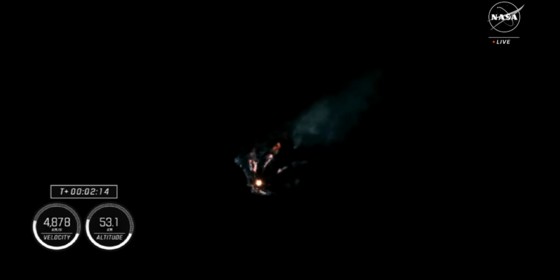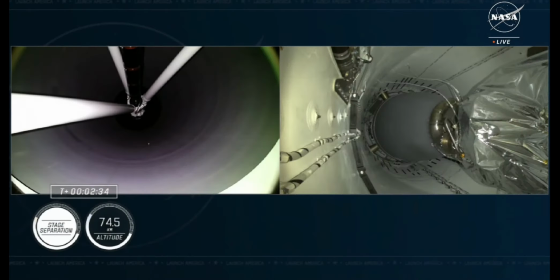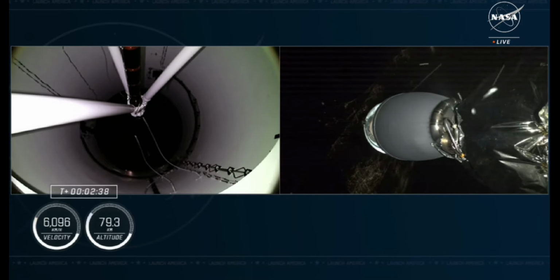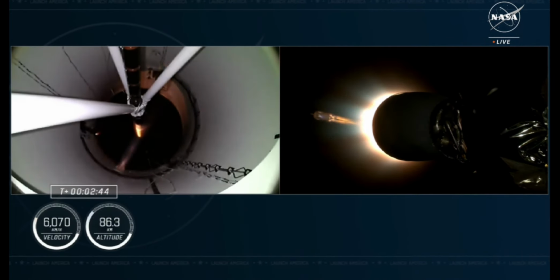At this point in the flight, the 9 Merlin engines are starting to throttle down, and we're standing by. There's that call out for throttle down, and we're standing by for MECO. MECO. Stage separation confirmed. MVAC ignition. 2 Alpha. Copy 2 Alpha.